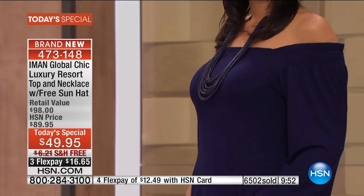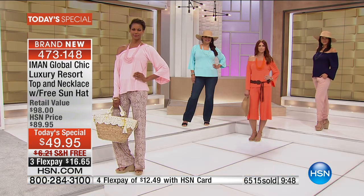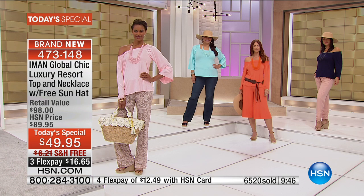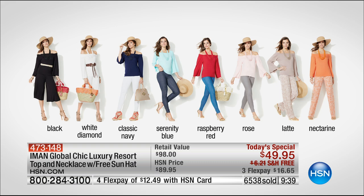So extra small bust is 36.5, small 38.5, medium 40.5, large 43.5, extra large 46.5, 1X 49, 2X 53, 3X is 57, with a longer length of almost 24 inches. So again, right now we do have all the colors and all the sizes. Our clock is in. We have a couple more minutes remaining in this presentation.